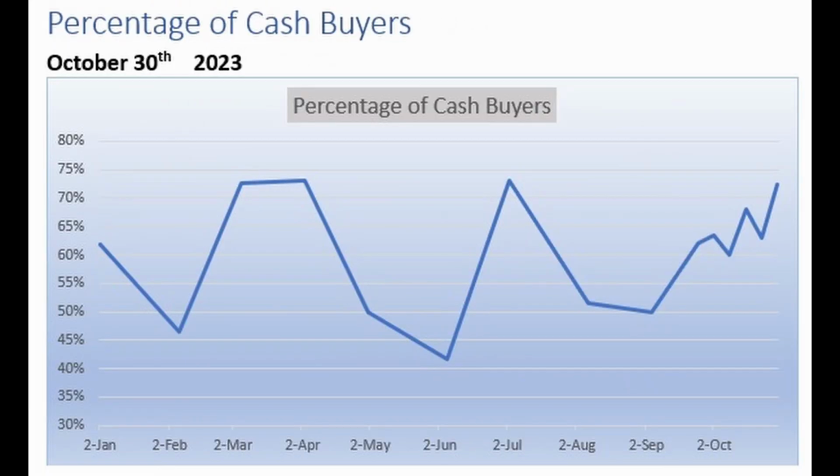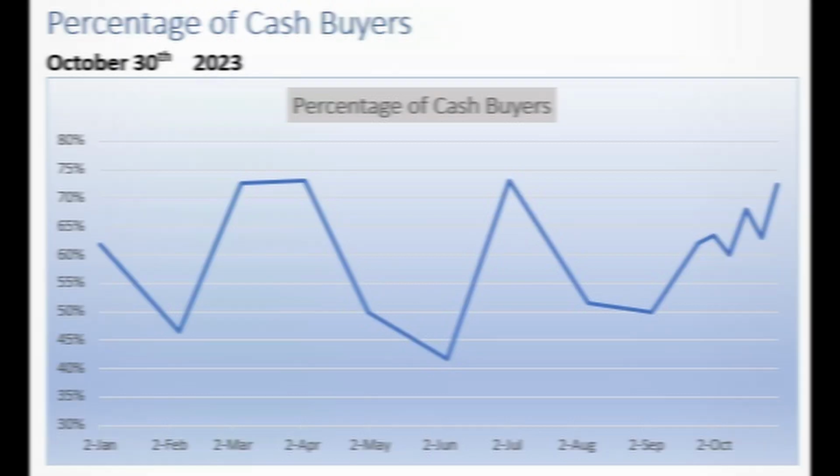Here we try to keep track of how significant the cash buyers are. This shows us the percentage of cash buyers continuing to climb. We only have monthly data through September, but we started getting weekly data after that. One wonders if the increasing percentage of cash buyers is reflecting strength or weakness in the market.